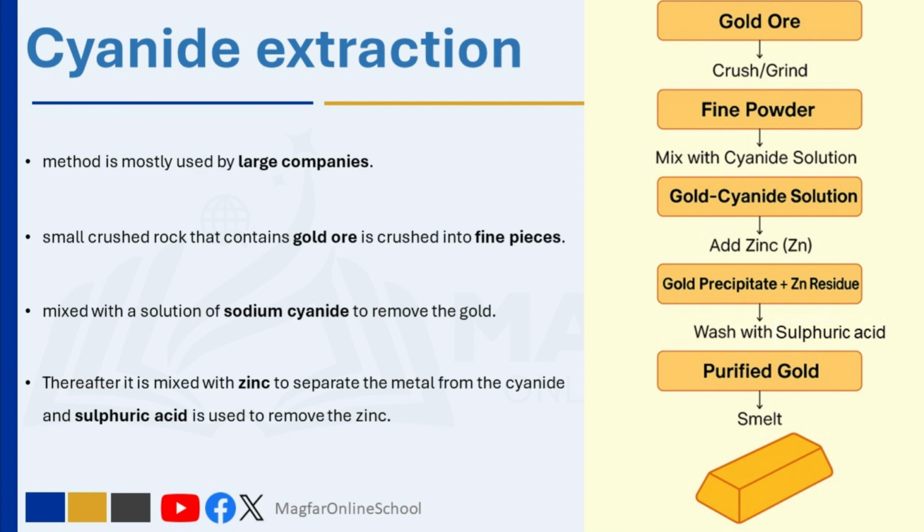This method is carried out when the small, crushed rock that contains ore is crushed into fine pieces. It is then mixed with a solution of sodium cyanide to remove the gold. Sodium cyanide removes the gold from the rock. Thereafter it is mixed with zinc to separate the metal from the cyanide, and sulfuric acid is used to remove the zinc.